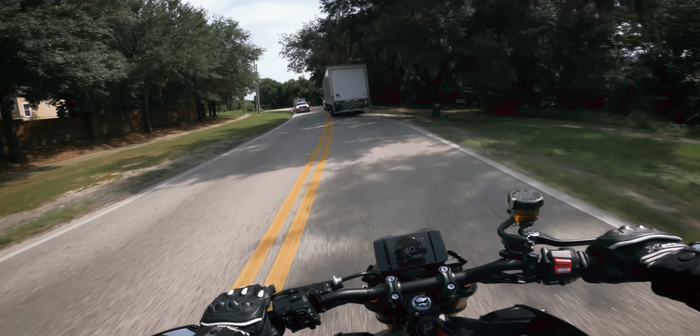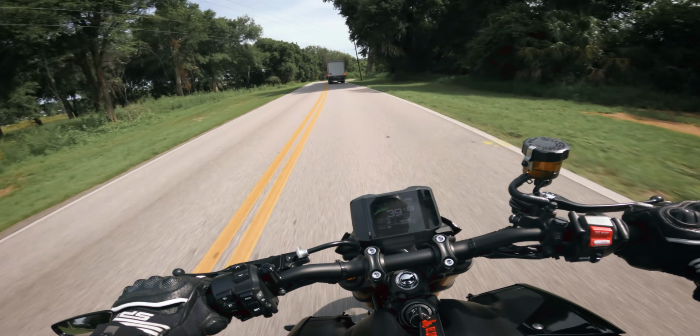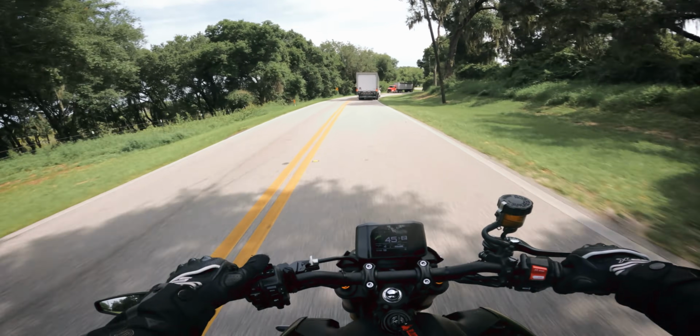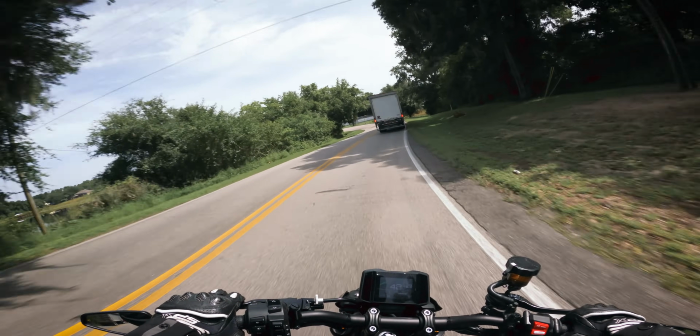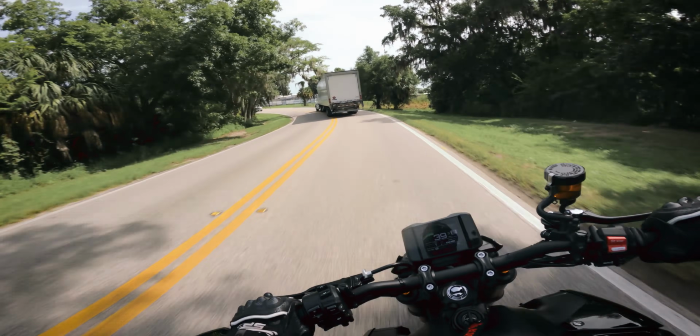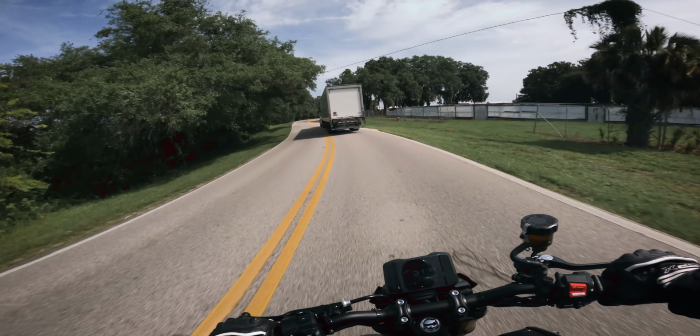Let's just double check. Okay, now I'm in 4. Drive mode 4. Okay, that felt slow. Now I'm in 1. Okay, yeah. All right, so lower number, as I suspected, is faster performance.